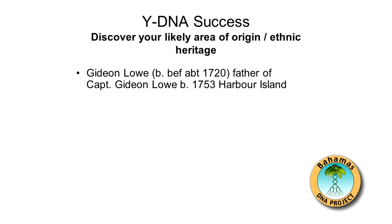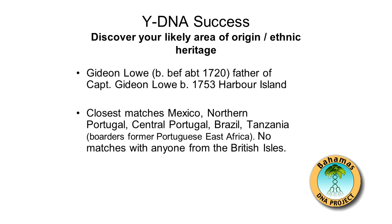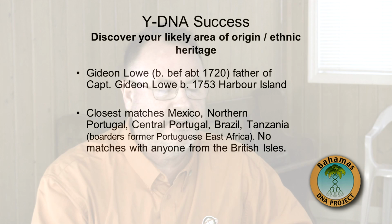Gideon Lowe was born about 1720. He's the father of Captain Gideon Lowe, born about 1753 in Harbor Island. The closest matches that he has are in Mexico, northern Portugal, central Portugal, Brazil, and Tanzania, and this borders Portuguese East Africa. Prior to testing, I'd always assumed that the Lowes were probably descended from somebody from the British Isles. This indicates probably that it's more like the Iberian Peninsula, Portugal or Spain.